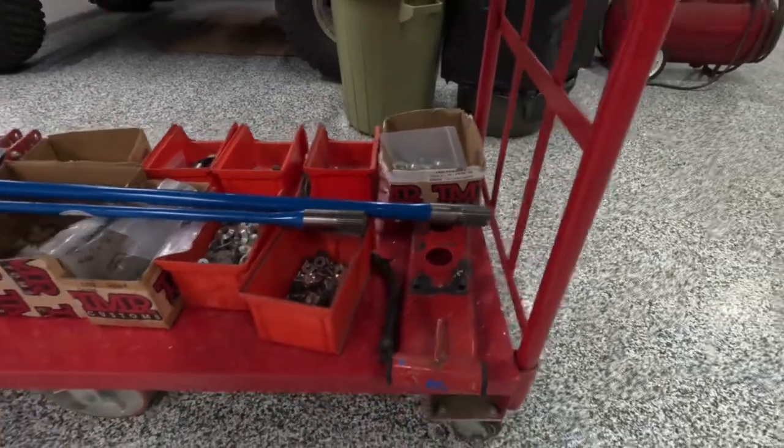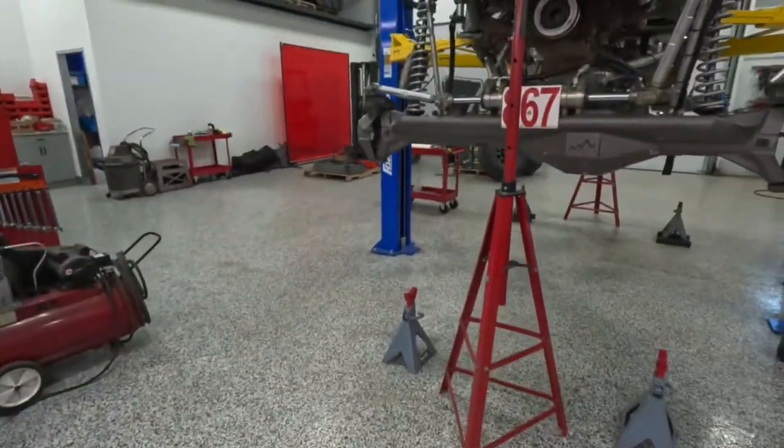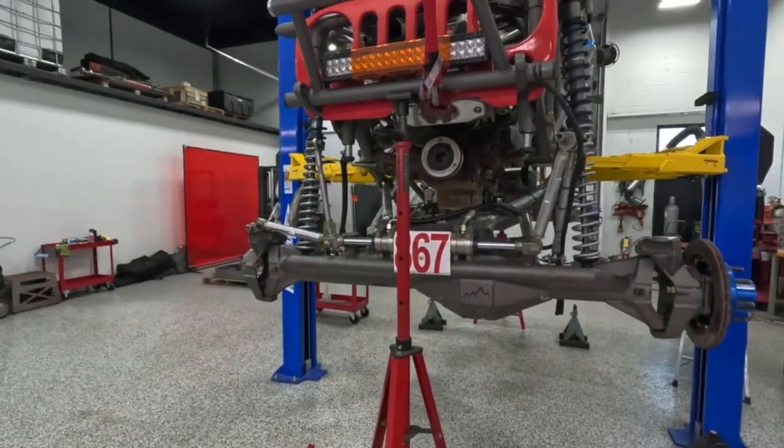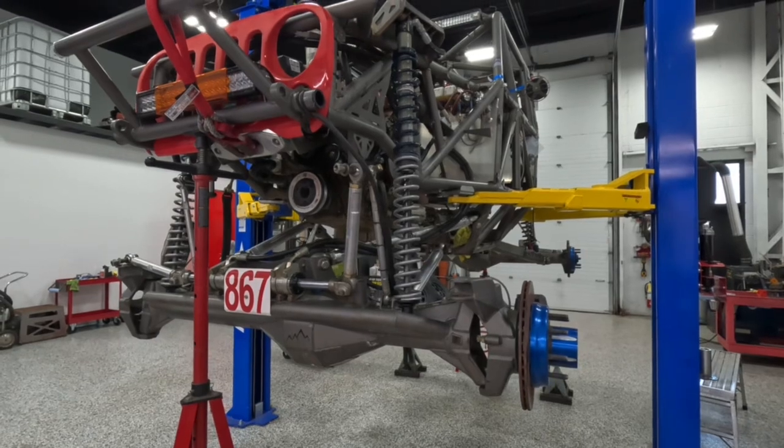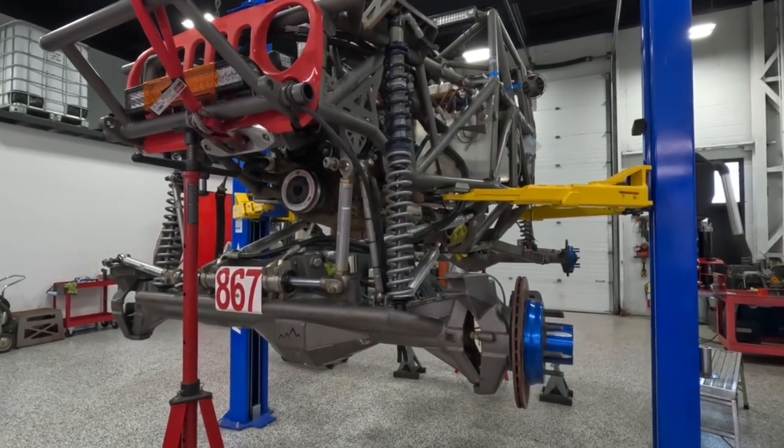It basically mounts to the bottom of that case, so I'm not sure if it's going to go back on yet or if we'll craft a new one. Steven Donovan from the Fab Lab is going to be helping us out with a ton of the prep, as well as Adrian, who works here full-time at TMR.